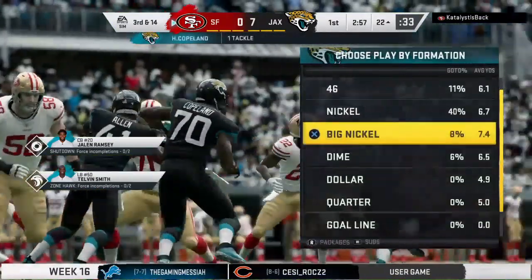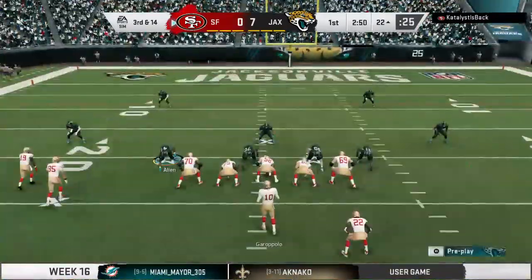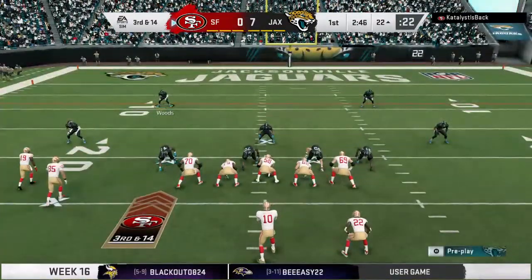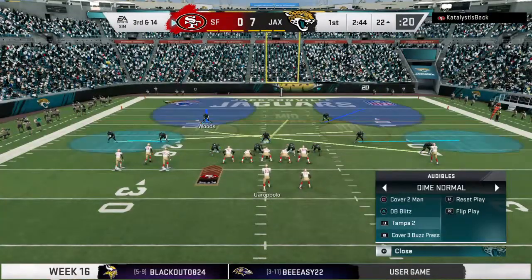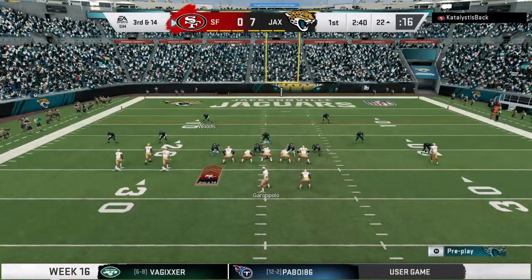Time to give a little credit here. That was an excellent read by the guys on the defensive side of the ball. You're crediting your defense. Got to credit them on that one because they tried to fool them, right? Tried to trick them. Ran a screen, and they went to it and smothered it for a loss of yardage.